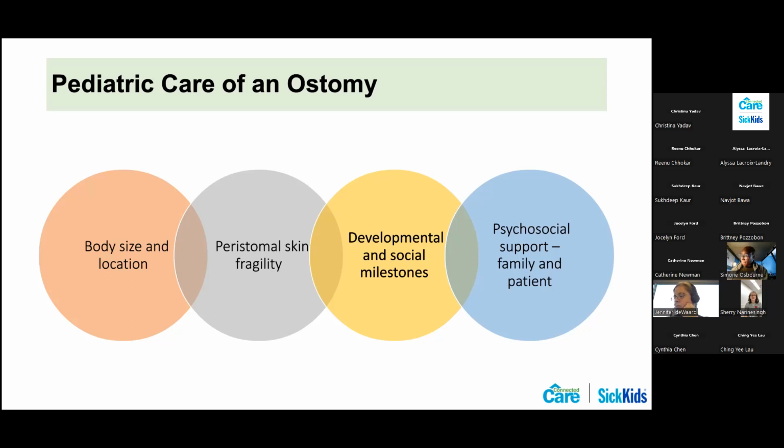They have an immature epidermal barrier, so we have to think about things like chemical friction, skin stripping, friction injury as well. In terms of developmental and social milestones, we are dealing with different age groups. Here we go anywhere from 0 to 18. So we've got a few stages that we have to consider how a stoma may affect their quality of life, how it may impact their relationships, or specific developmental milestones that they may want to achieve.